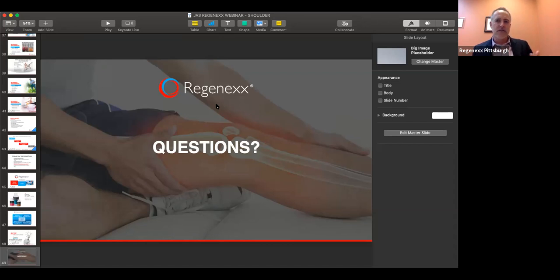Different volumes can be utilized for different joints. So we always get the amount of stem cells that are going to be necessary for appropriate treatment of that patient's injury or arthritis.